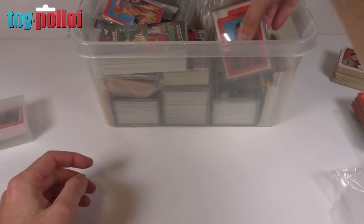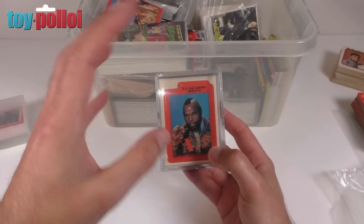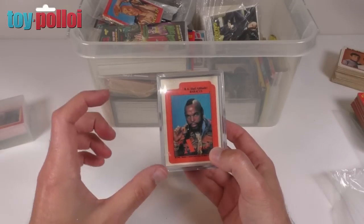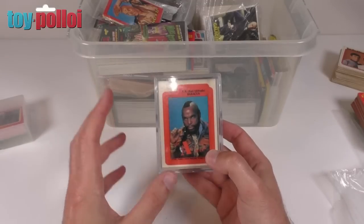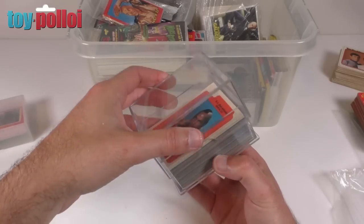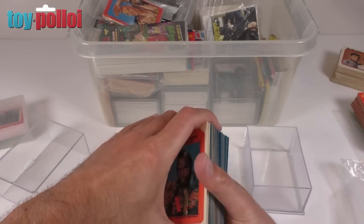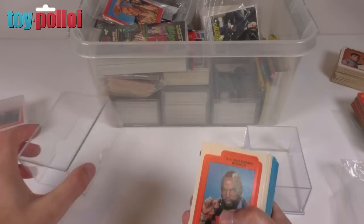Now this is a set of cards that I got recently because I did a video. I was sent a package by Carl from the YouTube channel Wax Packing, and in that pack he included an unopened pack of A-Team cards, and it just reminded me that I used to collect those as a kid, and I don't have those at all. So I went quickly onto eBay and I bought this entire set of 18 cards and stickers. I think I got them pretty cheap actually. I think it was like £5 or £6, including the nice plastic case.